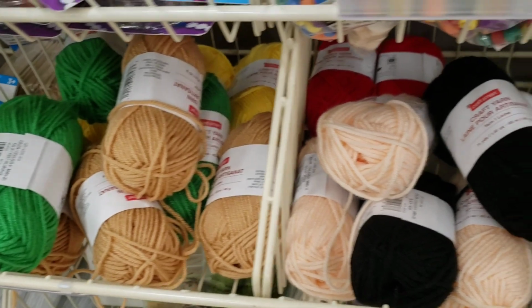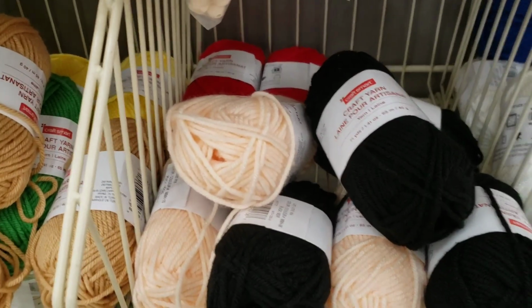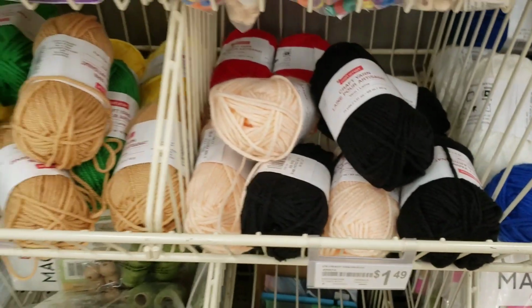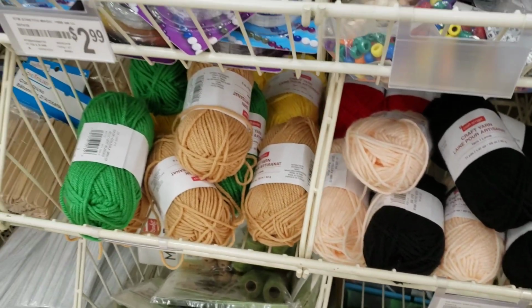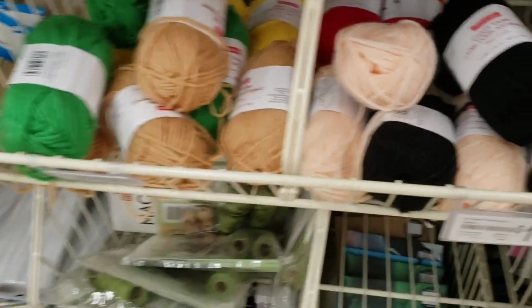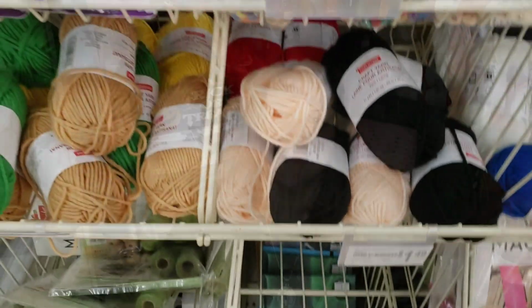None of my Michael's have this, unless it's starting to become a new thing, so I just figured I'd show you guys this and stick it on to either a haul video or something. I'm sure you'll see it soon. But if you are looking for some little deals for like $1.50, check out your Michael's, guys.